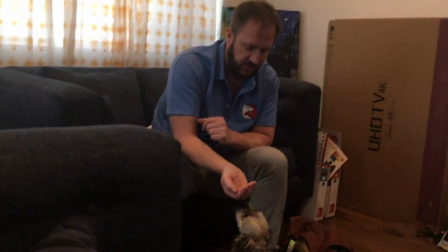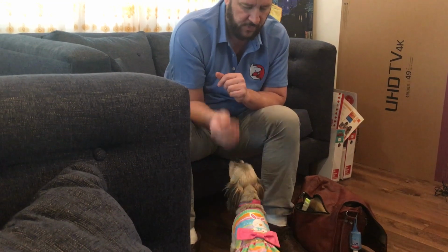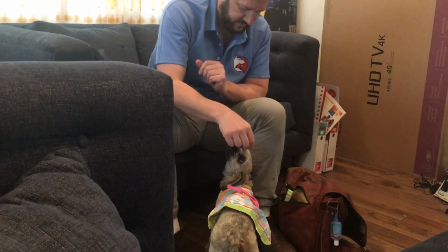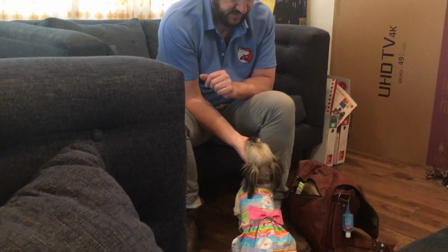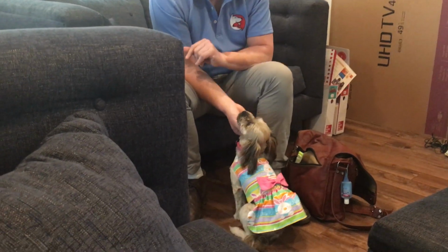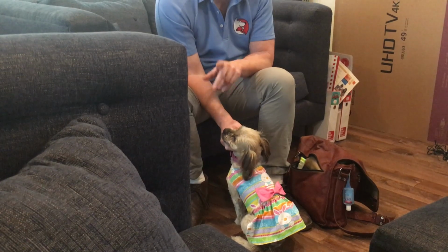I use this motion to put a dog in a sit, and then once she sits, I pet under the chin, and if she puts her paws on me, up, sit. Now if I say it over, there we go, sit. When a dog does what I want, I like to pet it on its chin to facilitate the nose up orientation I mentioned off camera. And then I'm going to pet her, and I'm just going to say the word sit.